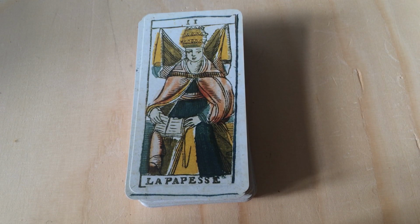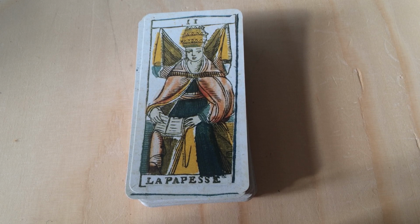I myself, unfortunately, do not have the Marshmallow Marseille. So you guys actually having this deck, please write your comments below and tell me what you think of the idea of comparing this deck to the Marshmallow Marseille. I really do think that this must be the deck that the authors of the Marshmallow Marseille mention on their website as the inspiration for their contemporary deck.